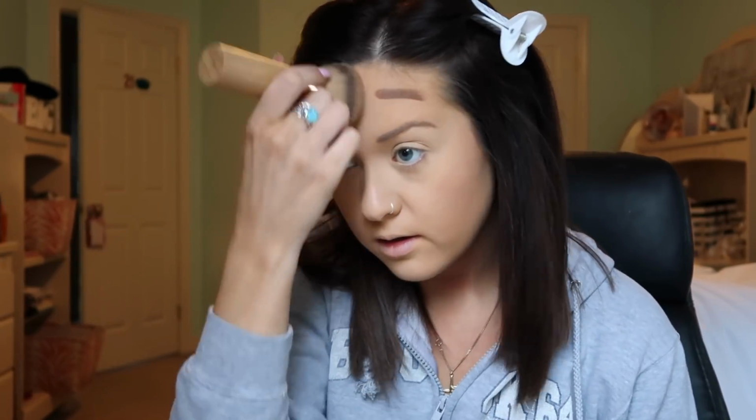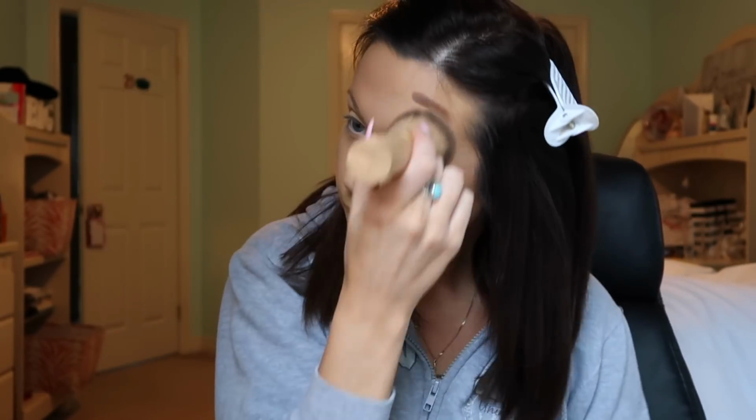And I find in this lighting too, you can see my hair color because I got it cut and colored, but I'm going actually even shorter with my haircut probably this week, so I'll show you guys that when it's short again.